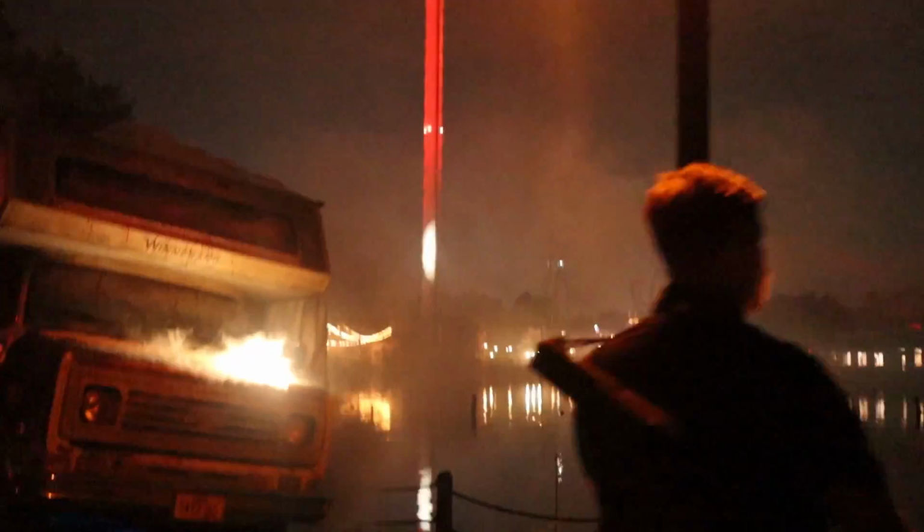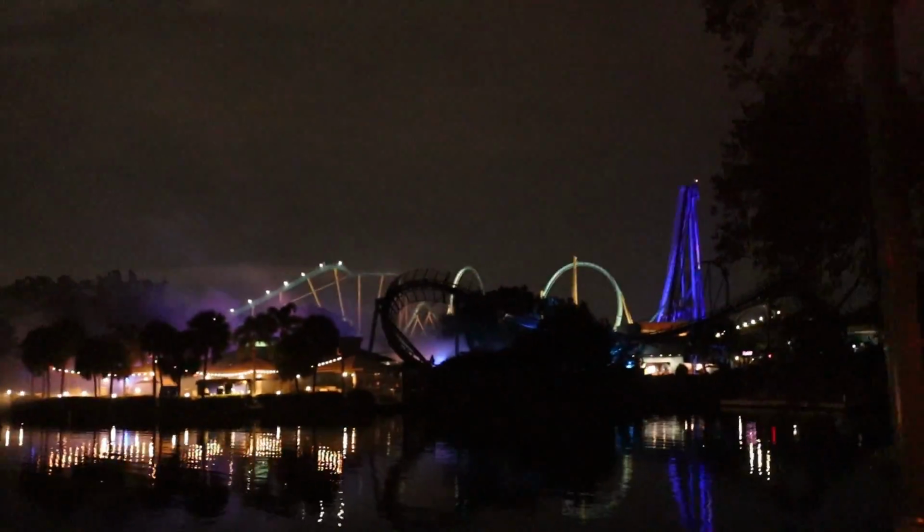Coasters all lit up. She's gonna be okay. She's not gonna be okay. If you look from here, you don't see that hill better. Wanna come to my picnic?